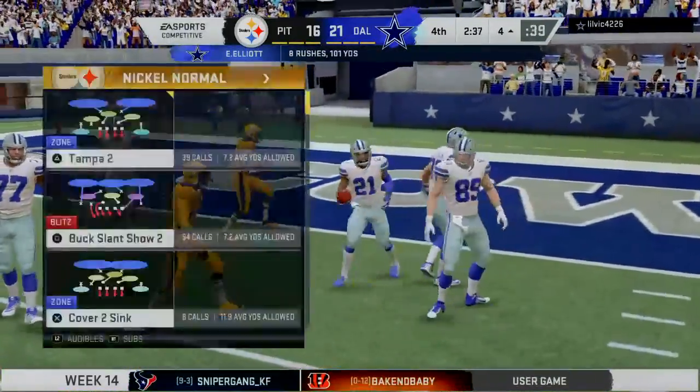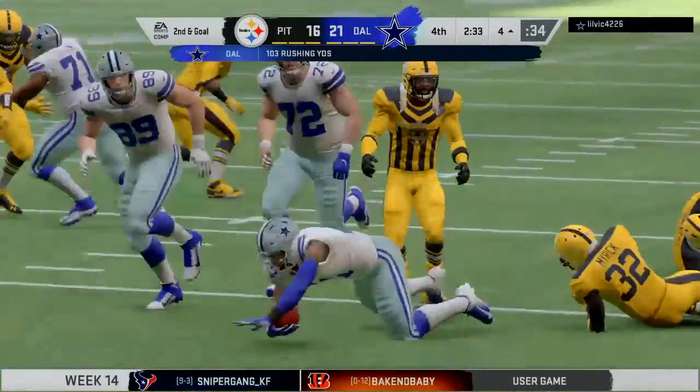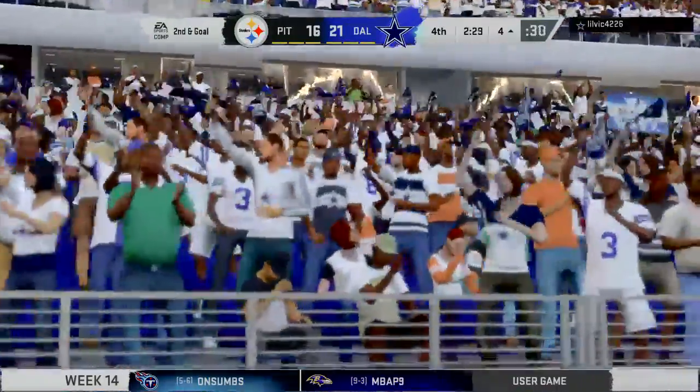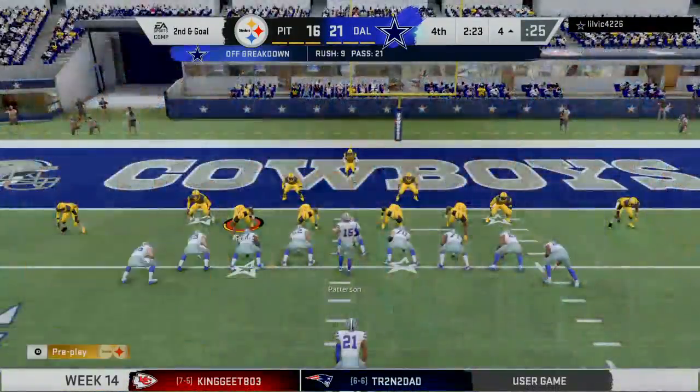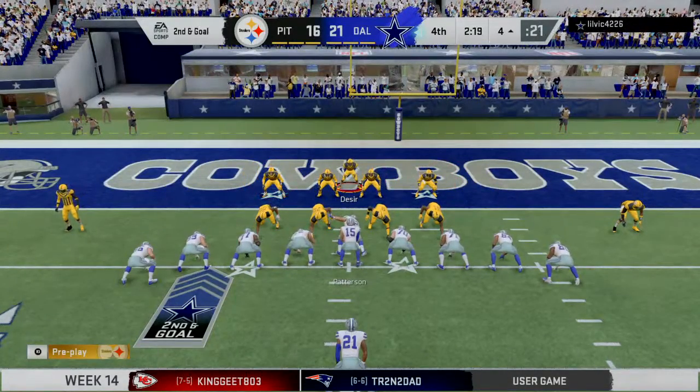And the stop will come inside the 5 at the 4. A nice pickup of 6 there to get him closer to the end zone, and it'll be 2nd and goal. Brings up 2nd and goal at the 4. One man in the backfield, that's Elliott on 2nd and goal. Watch the screen. Watch the screen.